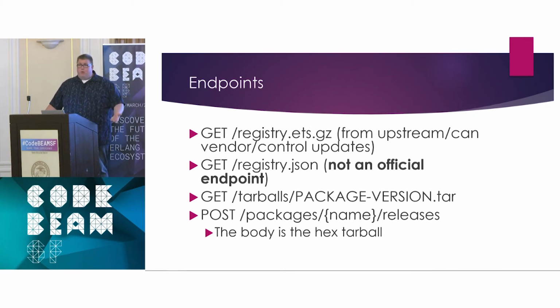Then I also need to have a way to get the tarballs that get created. So that's the third endpoint here, the get tarballs package-version. And then finally, I need a way to upload new stuff, right? I need a way to release new releases. And in Hex, that is done with a post to this URL called packages, and then the name of your application, and then releases. And the body of that post is the tarball, right? There's also a custom content type, which I didn't get into here, but Hex expects a custom content type for this particular payload. My bottle script is not that finicky, but if you want to have sort of parity with Hex behavior, then maybe that's something that you're interested in.